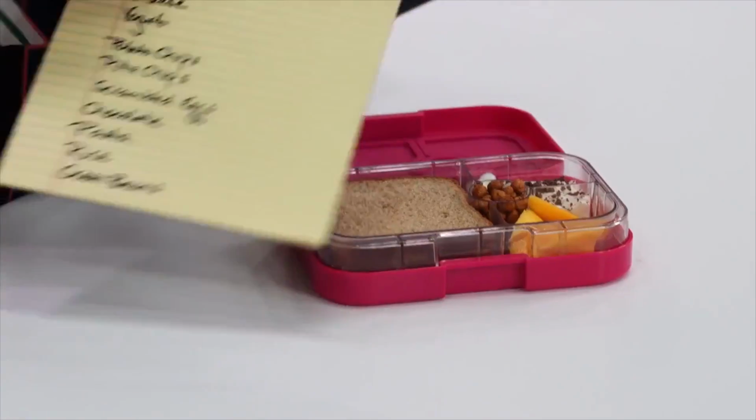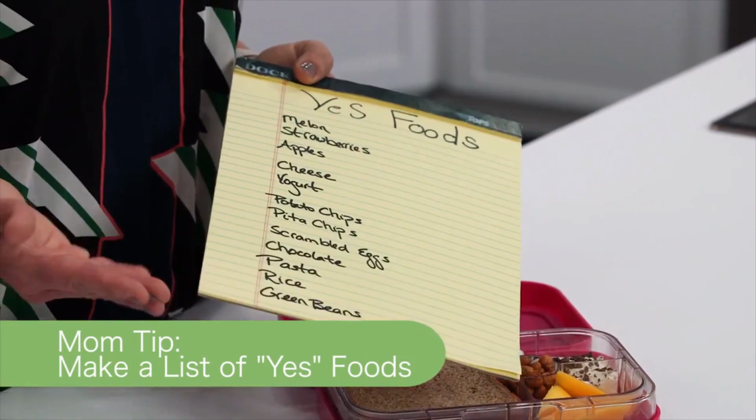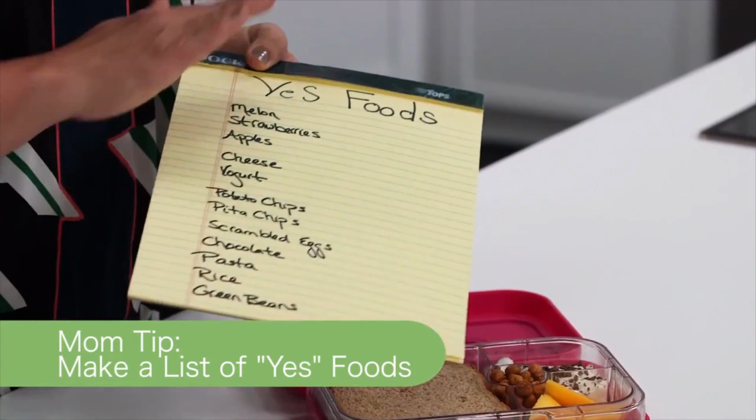And to that, I always tell them, think about what your child does like and actually write it down, physically write it down, and make a list of yes foods or favorite foods or whatever you want to call it. And think through all of the food groups and beyond just what you may serve them over and over again if you're in that rut, to help come up with some new and fresh ideas.